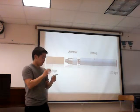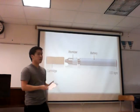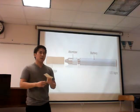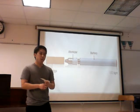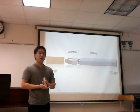So it consists of a cartridge, an atomizer, a battery, and an LED light. And what's in the cartridge is a liquid that's mixed with nicotine, propylene glycol, food coloring, additives, and flavoring like blueberry, cinnamon, coffee.